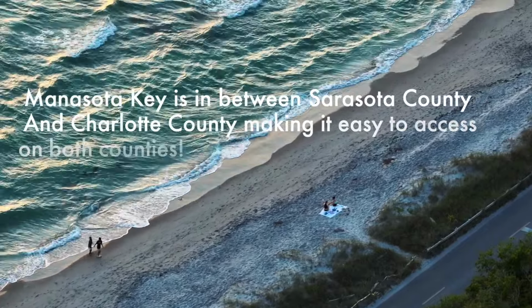But Manatee Key is known again to be a lot more removed. As you keep going south, you're getting further removed from Sarasota. Now you're about halfway between that Fort Myers and Sarasota mark. So you're kind of in, I don't want to call it no man's land, but you're in no man's land regarding accessibility to a theater or those fine dining spots.